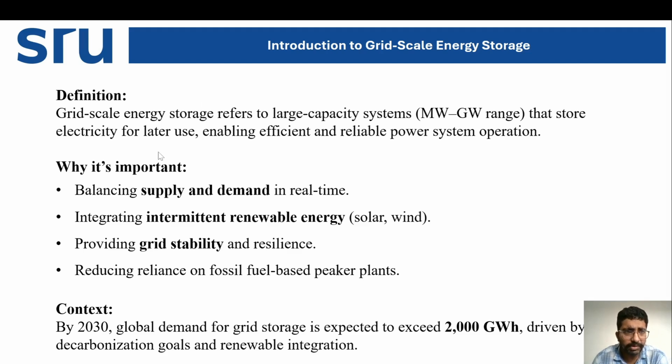First of all, let us learn the definition of grid scale energy storage. It refers to large capacity systems in the megawatt or even gigawatt range that store electricity for large use, enabling efficient and reliable power system operation. Like in wind farms and solar farms, renewable energy integration is done in the megawatt range, so a few kilowatts of batteries will not be sufficient to act as an energy buffer. The ability to store a large amount of energy needs to be facilitated. The word grid scale is nothing but large scale, because the grid is in the megawatt or gigawatt range.